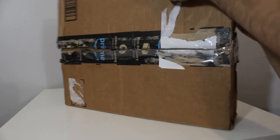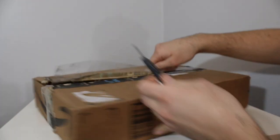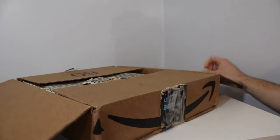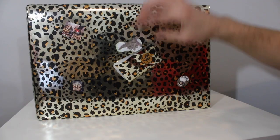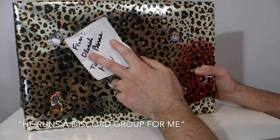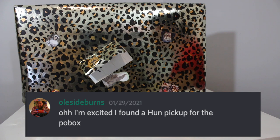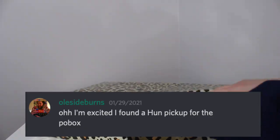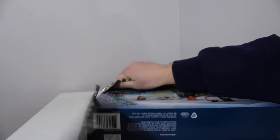I don't want to show his address, so let's just go right from here. All right, let's open this up. First package, we got a few tonight, guys. Oh, look at this. Is this actually a package? Okay, this is so crazy. There's little stickers. Hold on. Let me see. Hey, from Olinda Bunce to Hun. Hun, come here, you got a package for you, get up here. What the hell? Are you kidding me?